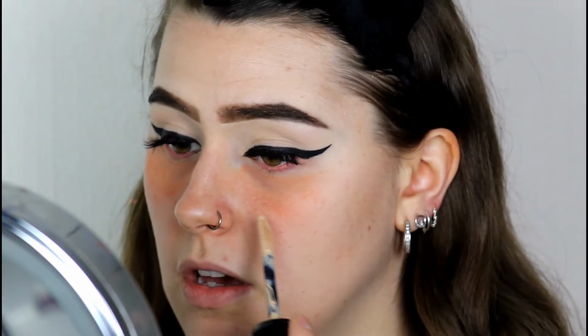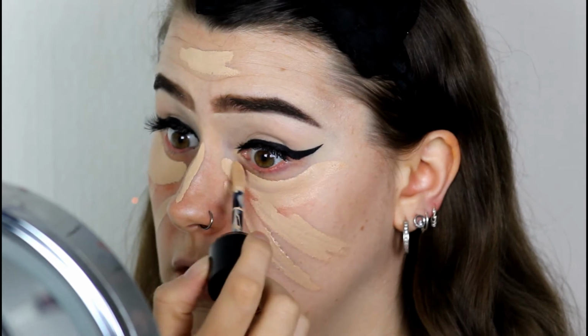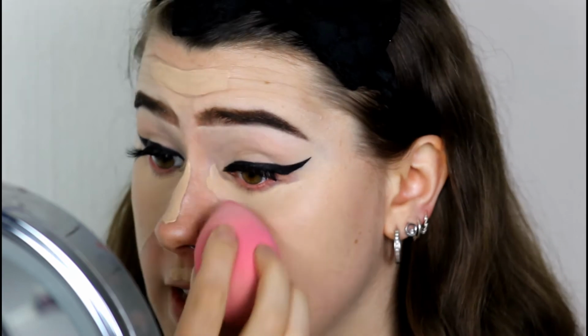So now I'm going to go for my Kiko concealer. It's got the big doe foot applicator like the Tarte Shape Tape and the Tarte foundations. I'm just going to start drawing this under my face and under my eyes as well. But I really make sure that these inner corner bits are covered, because otherwise you're going to see that colour corrector. So now that's all done, I just grab my beauty sponge and start blending this out.